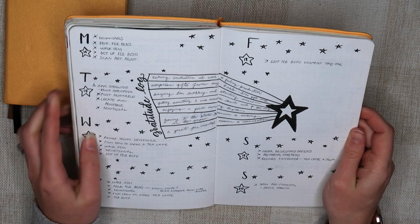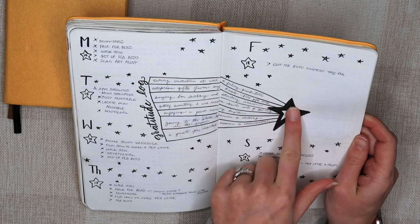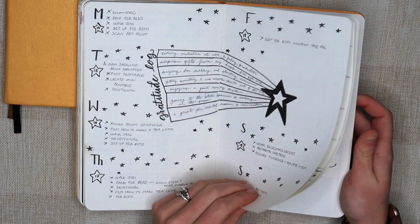So I thought this was very helpful to take notes on. This was a really fun plan with me that I did for a weekly spread where I had the gratitude log here in the middle using the shooting star. I thought that turned out really neat.